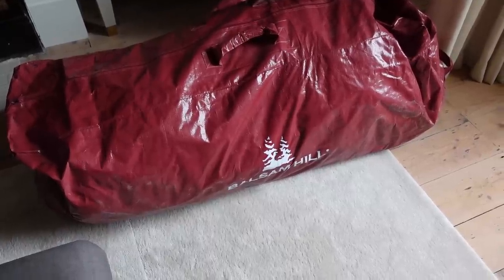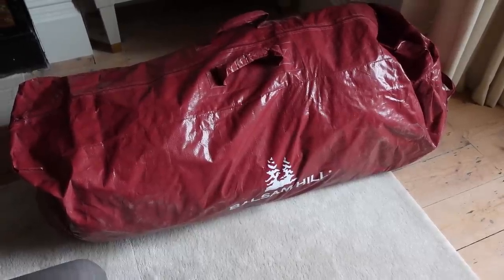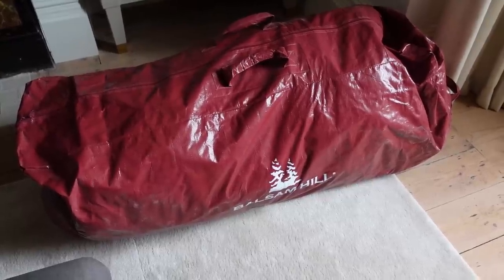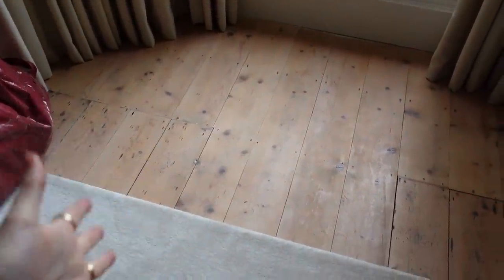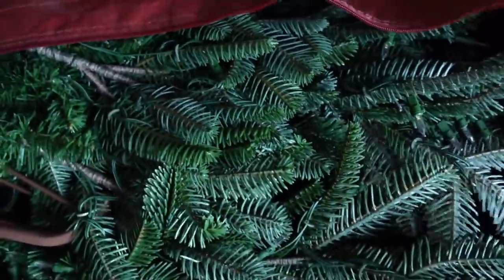Now the task of getting and putting up the Christmas tree is made so much better by this beauty. So this is the Balsam Hill 8-foot Nordman fir and it's pre-lit. So all we have to do is put it up just here, plug it in and it is ready to go. I love it being here in the bay window. But yeah, it comes with this little bag. It's a big bag.